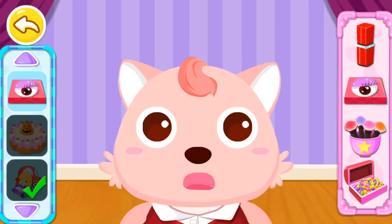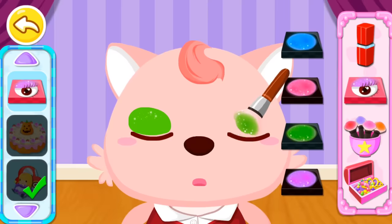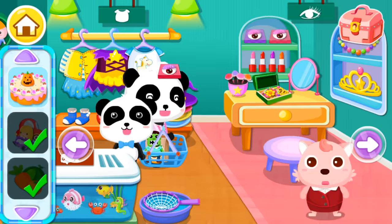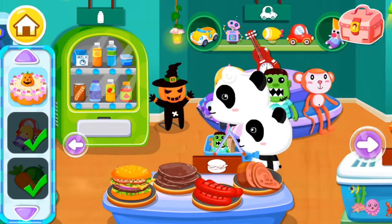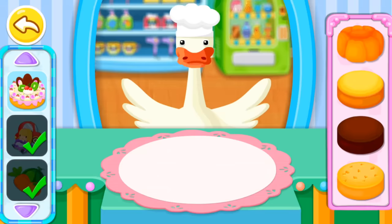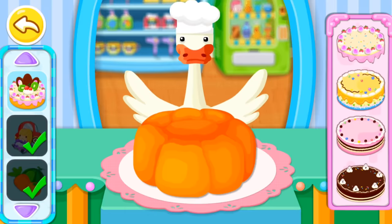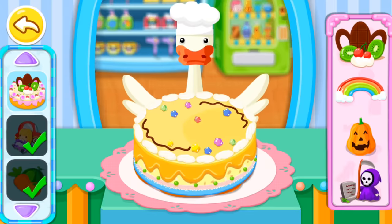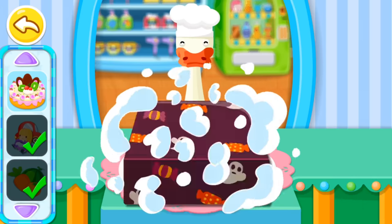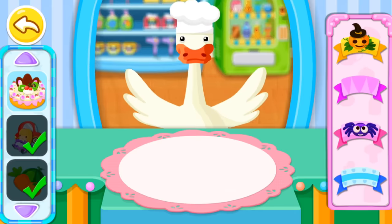Cosmetics. What do you need? Bread and cakes. Design your own cake. You are so smart.